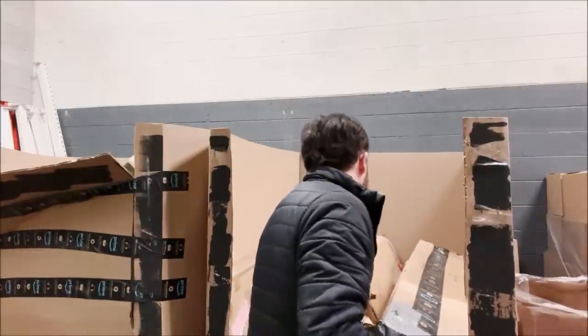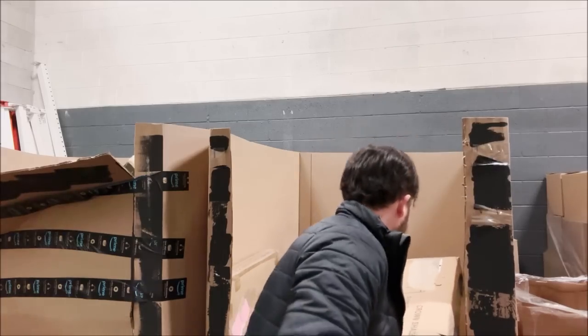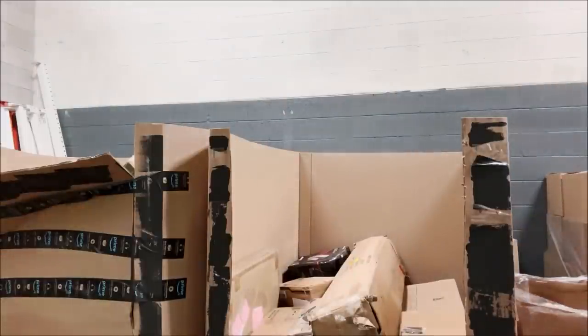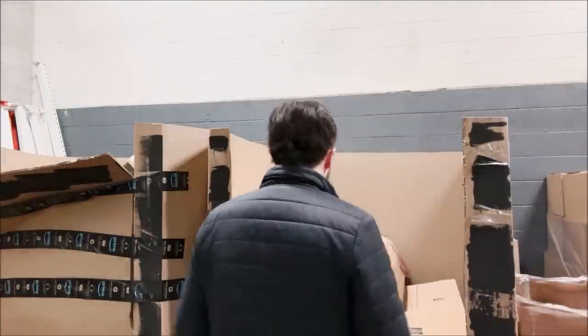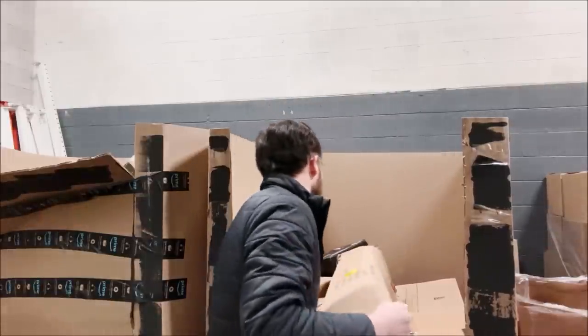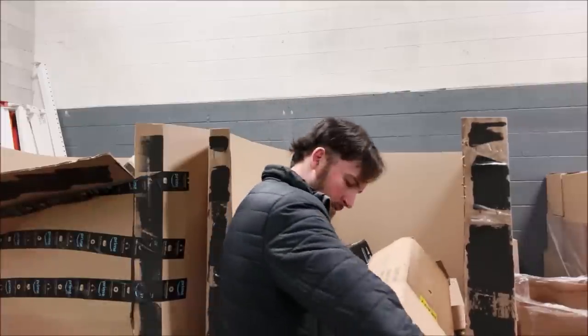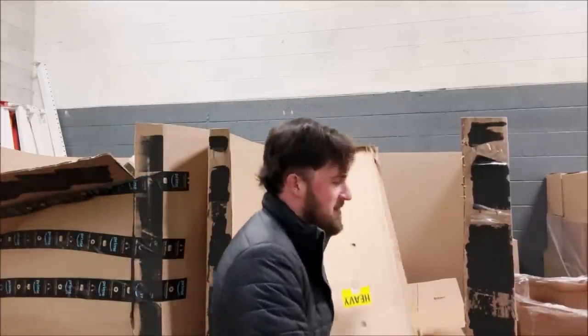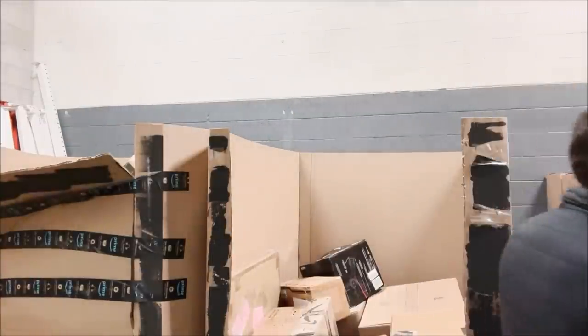Alright, here we go. We've got a canopy. That's probably good for about 50, 60 bucks. Let's see, I think this is another one. Straight leg instant canopy. It's not the same one. I think it's heavier.